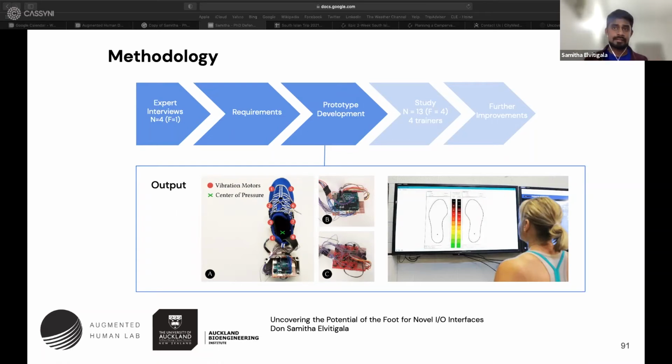For example, let's imagine that your center of pressure is at your heel area, the motor number 3, 7, 4, and 8 will vibrate. Since center of pressure is much closer to the motor number 4 and 8, those two motors will vibrate in a higher intensity compared to motor number 3 and 7. The visual feedback system is a Java-based software which shows your center of pressure via a monitor.